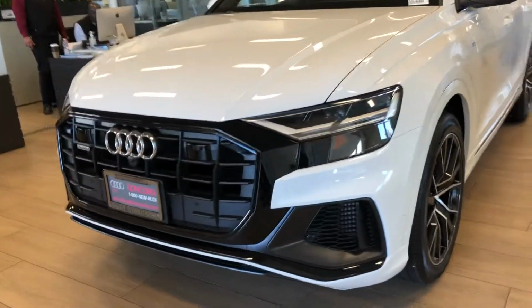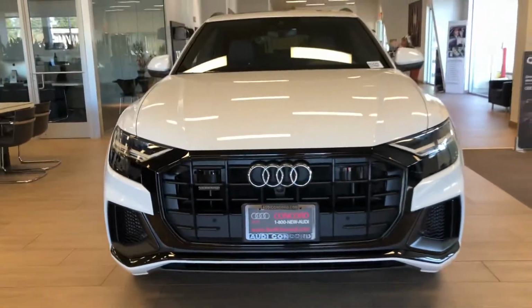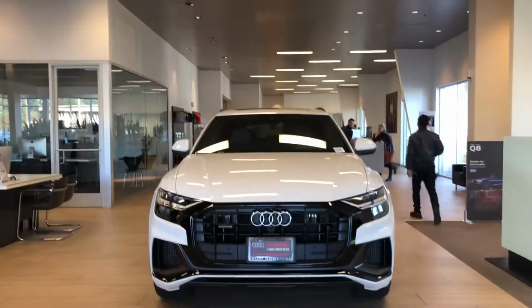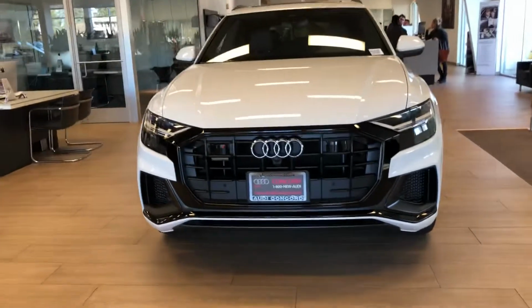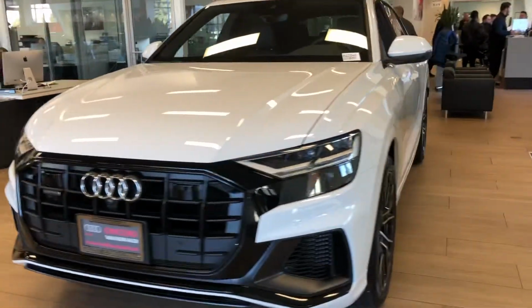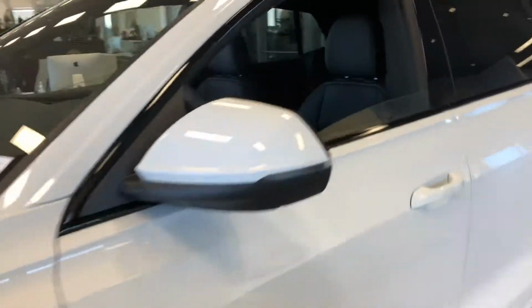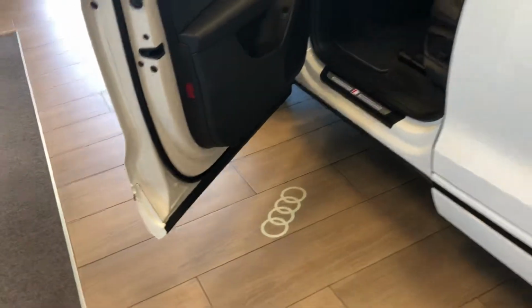It's got the adaptive cruise control. Alright, this one I'm showing you here. Again, Year One package. Of course, has to have the Audi rings.